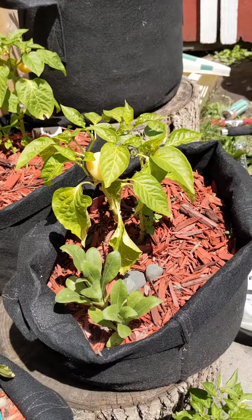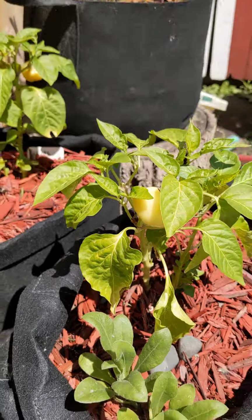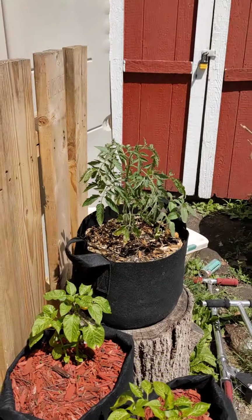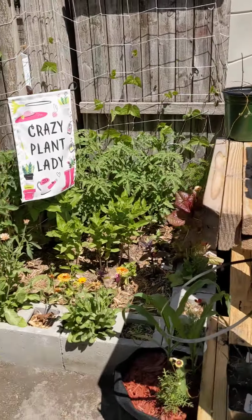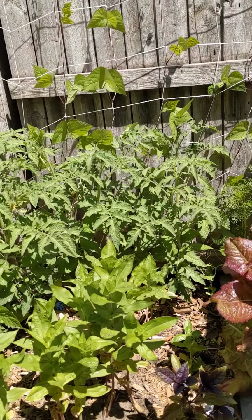And right here I've got some paprika peppers. I'm gonna try making my own paprika spice this year, if I get enough. And a big Polish tomato. Over here's a couple more of my heirlooms. They're getting pretty tall back there.